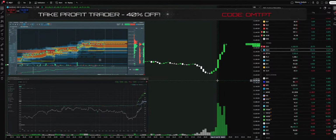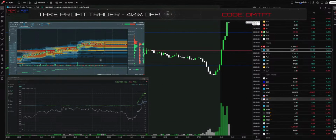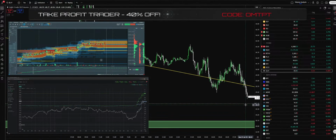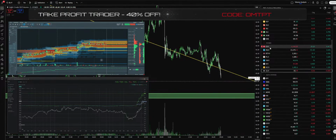So another bottom wick here, still going green. It looks like they want to go for 400. Crazy stuff, dude. Oil approaching a big demand level here. Is it still coming on down? 65.50. I have an audio alert set for this to start tracking.